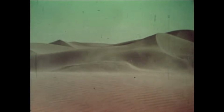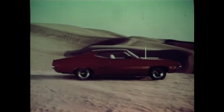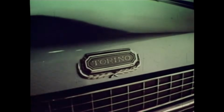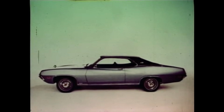Change is in the wind. For 1970, we asked the wind to design a car, and the wind gave us something wild. Torino GT for 1970 with laser stripe. Wider, longer, lower. Announcing the new aerodynamic shape of the 70s, the 1970 Torino Brome by Ford.